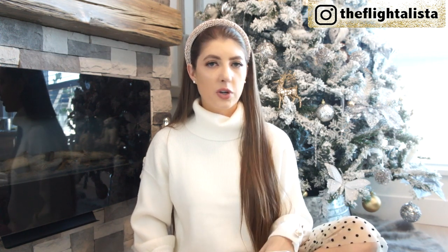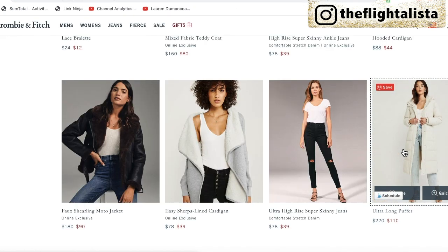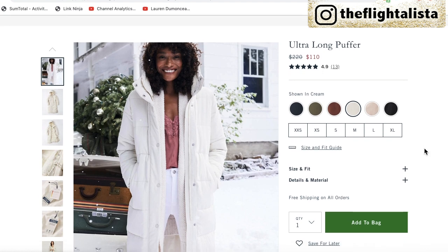All right, darlings, if you live somewhere where it's not bitterly cold, but it's not warm, so like the Pacific Northwest, for example, you need this jacket. It is on major sale, $110 marked down from $220. This is the jacket that I was wearing yesterday. I'll insert a photo for you. I love this jacket so much.